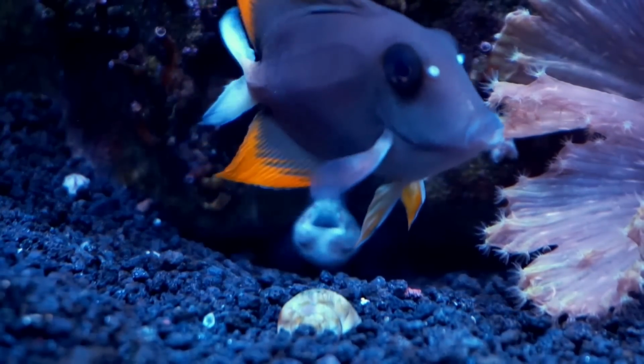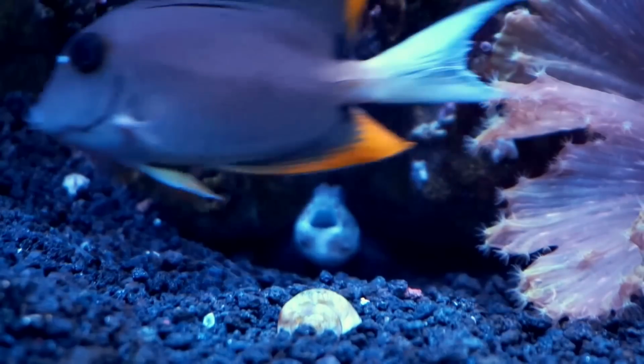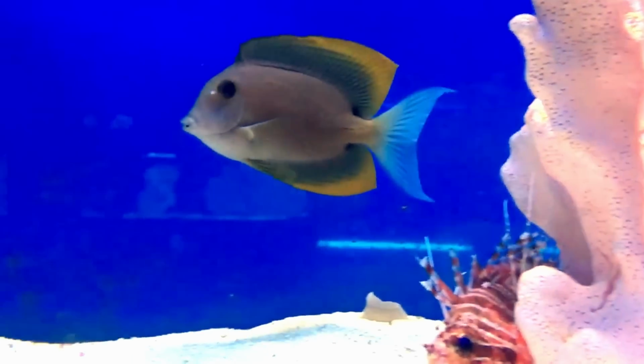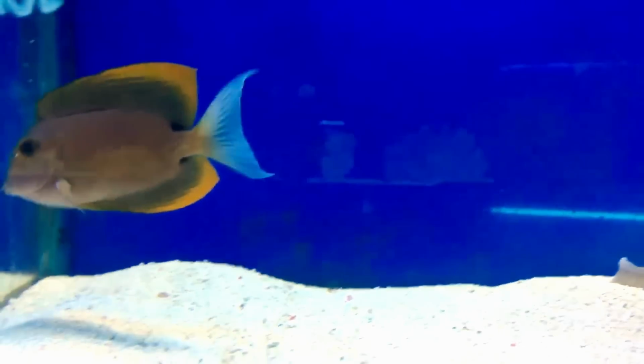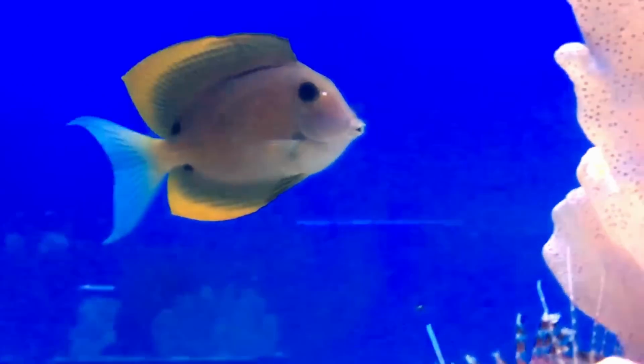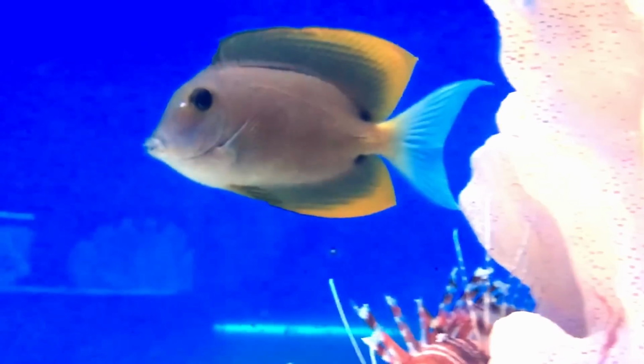Coloration is where things get really interesting. Juvenile Tomini Tangs start out with a tan or light brown base color with beautiful yellow, blue, and white highlights scattered across their body, and as they mature, their coloration deepens to a rich bronze or dark brown, and their tail fins become increasingly bluish white, and those distinctive orange-tipped dorsal fins really start to pop. Like all members of the Acanthuridae family, Tomini Tangs possess the characteristic scalpel-like spines on either side of their tail, which they can erect when threatened or during aggressive encounters.